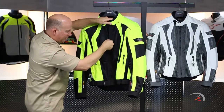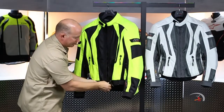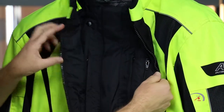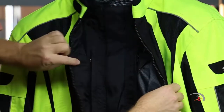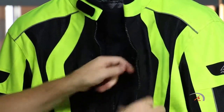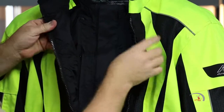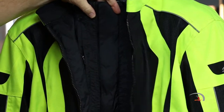Now, ready? Here's where the magic happens. You drop into that main zipper, you open that up, and now what you're going to see here is a little Napoleon stash pocket. I'm going to zip that up because it makes it a little bit more structurally sound when I'm using it as a display. What you have here, this is a finished coat right here. That is your rain liner.